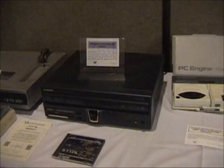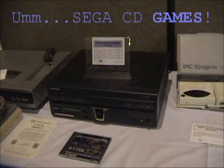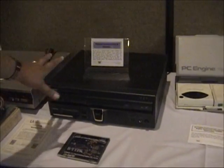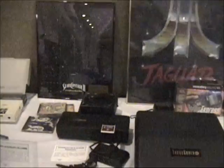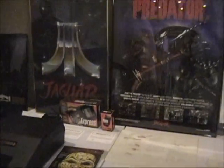Here's a Pioneer LaserActive. These things are really cool. You could play Laserdisc movies, you could play Sega CD movies, Sega Genesis games, as well as TurboGrafx-16 games. It was kind of like an all-in-one deal. And various TurboGrafx-16 versions, PC Engine. Some cool posters back here.